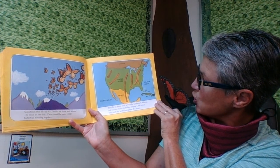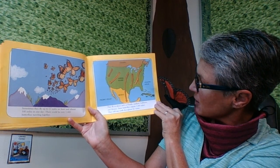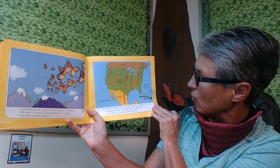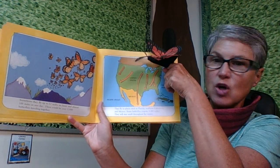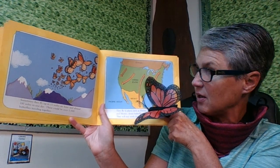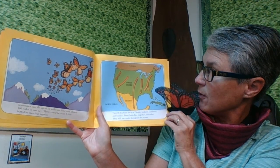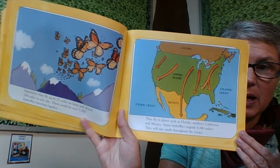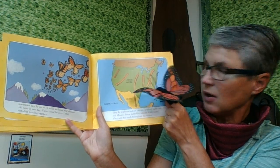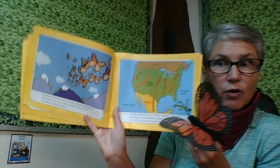They fly to places such as Florida, Southern California, and Mexico. Some butterflies migrate 4,000 miles. They will stay south throughout the winter because while it's cold up here, it's warmer closer to the equator. So they'll go down here to stay warm and away from all the snow. You can see their migration paths. So most of the ones that travel through Maryland are going down to Florida. Hey, maybe they'll go to Disney World or Universal Studios.